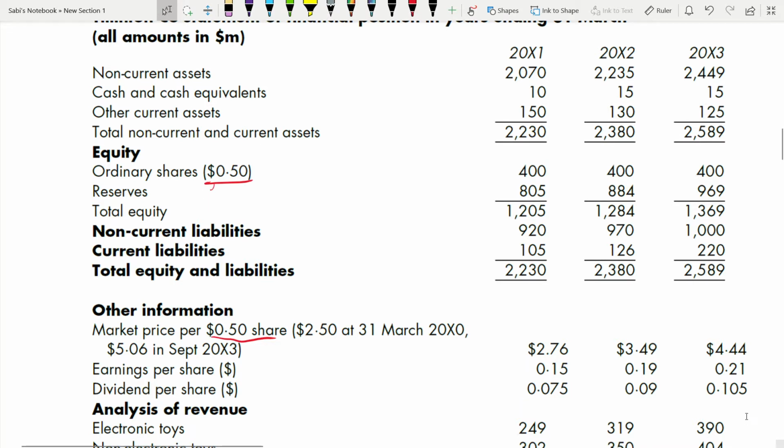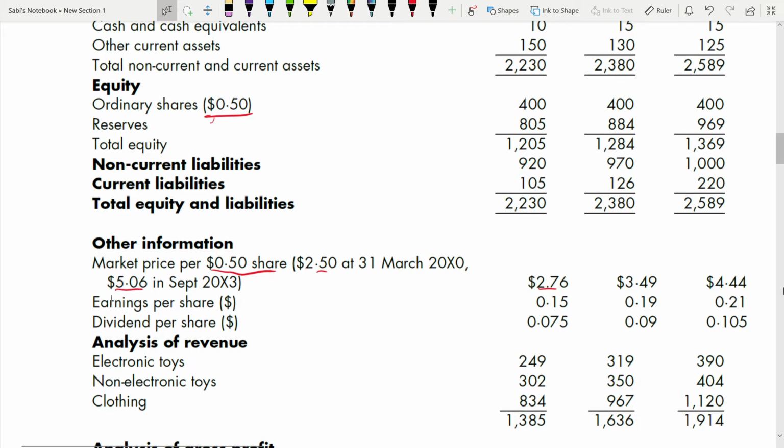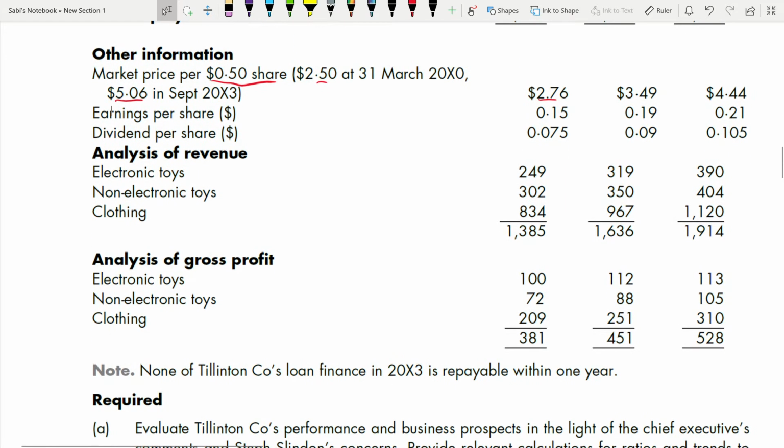So the price for 2000 is 2.5, whereas in 2001, if you see, this is 2.5, this is 2.76, it increased. Then from 2.76 it increased to 3.49, then it increased to 4.44, then it increased in September 2003 to 5.06, which is good. Share price is increasing, right? EPS is given to you, EPS also increased, dividends per share, dividend also increased. Now, analysis of revenue, if you see, for electronic toys increased, non-electronic toys increased, clothing also increased, right? Gross profit, if you see the gross profit of all the two toys and the clothing, it increased, right?